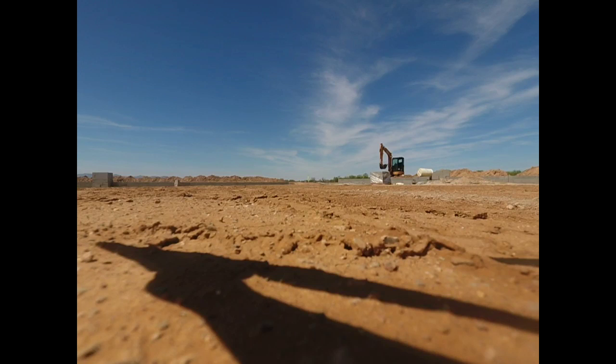And see if we can fly right down to it and give a good idea what that looks like. You can definitely see the block all stacked up for these rear lots that are going to be back up against the channel.